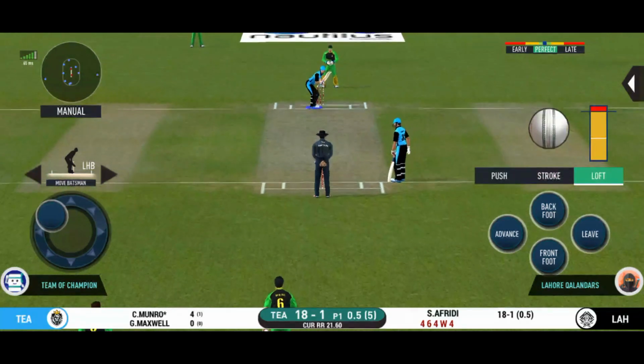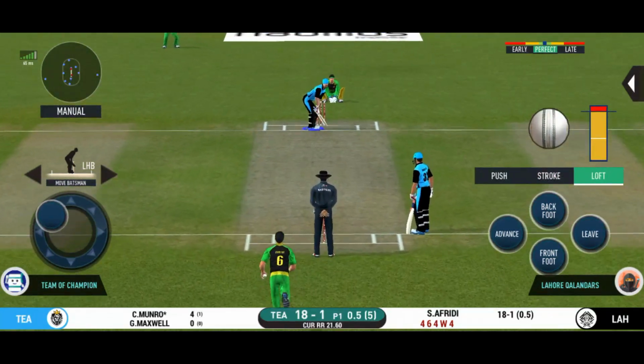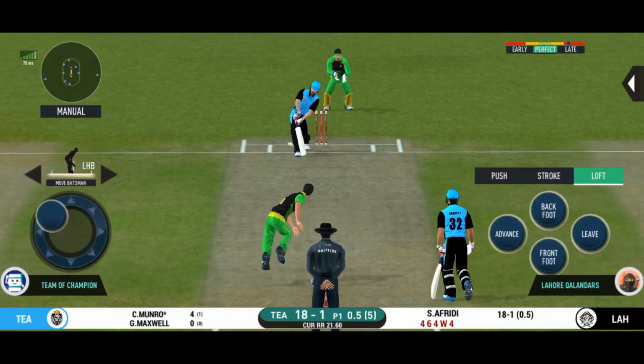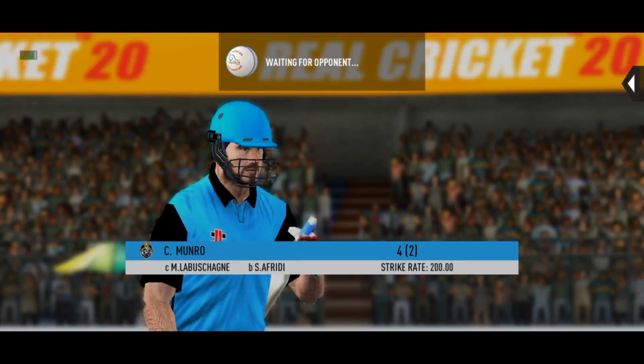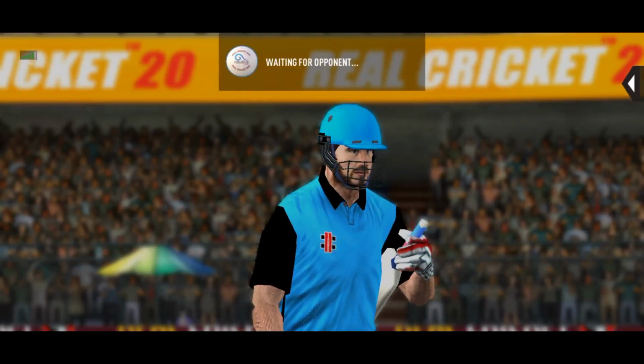Oh, he has got a wide range of shots. What is he going to do next? What a catch by the fielder. He is taking a long walk towards the pavilion.